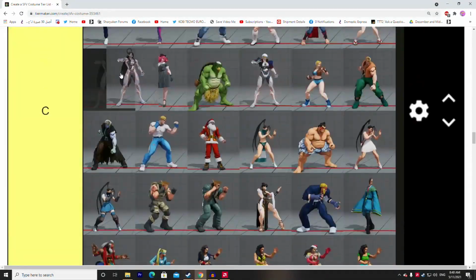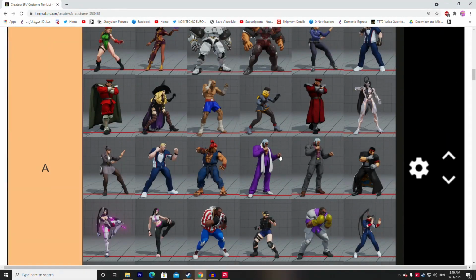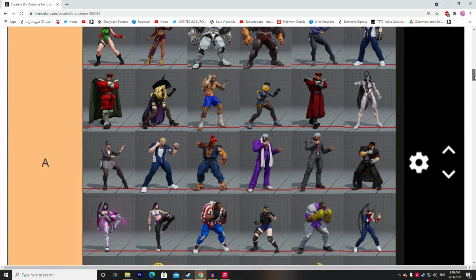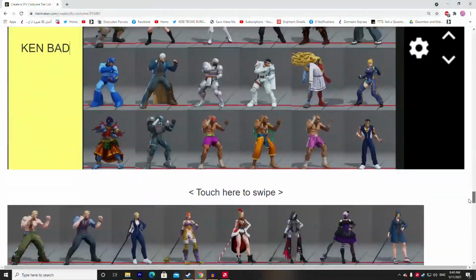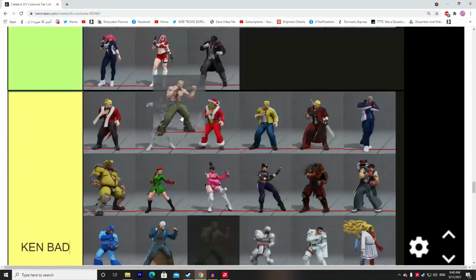This is a default Seth. I do like the default Seth a lot. I'm gonna give him an A. Default Seth is at least an A. He looks like a pretty cool character. I like the redesign. He looks better as a female than he did as a male.